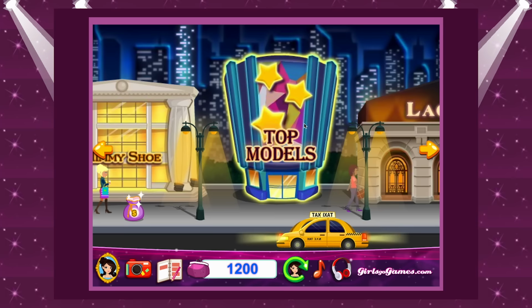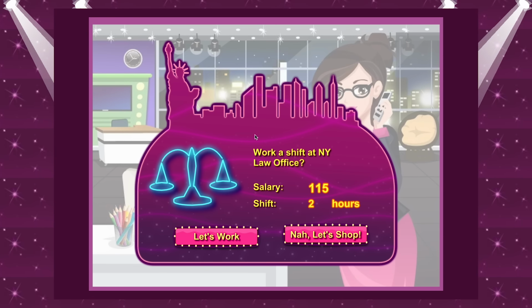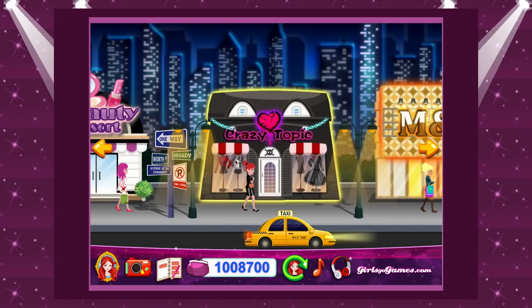The work options in this game are a coffee and bagel shop, a modeling agency, and a law office, each one increasing in amount of time required and the final payout. They must have finally realized that it doesn't make sense to have a place called Punk in Paris in a place that isn't Paris, and so now Crazy Topic is the only alt-fashion store, which is kind of a bummer.